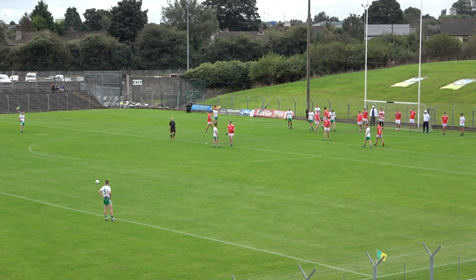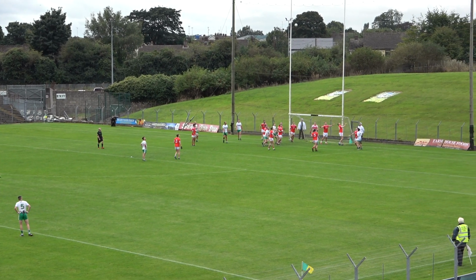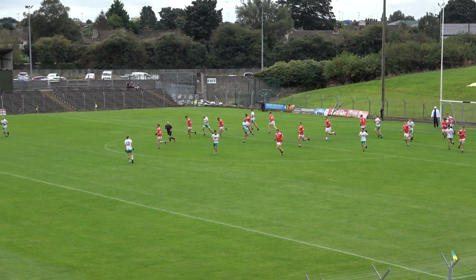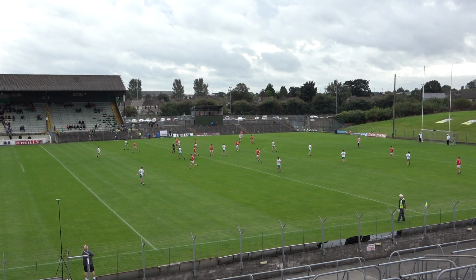Landy with the ball. He has placed it now. It's going to be a free in off the ground. He kicks it long. It drops wide, a desperate thing to do. Very silly free by Landy, and a great one if you're a Trim person. 20 points for Trim, 2-12 for St Pat's. 33 minutes 16 seconds on the Port Dalton stopwatch.